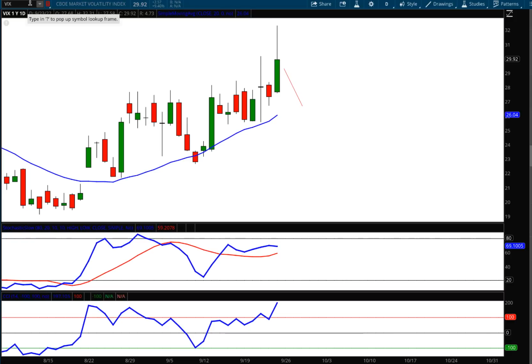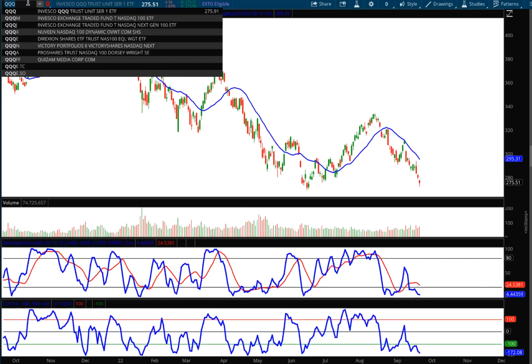By the way, I use this as a leading indicator. I keep it on my watch list. I look at it every single day. And I do suggest and advise that our members keep the VIX on their watch list and constantly look at it. All right, so we looked at the Dow, the spiders, the VIX, the IWM. What's left? Well, we got the Qs. Here we go. All right, the Qs.